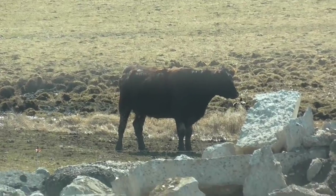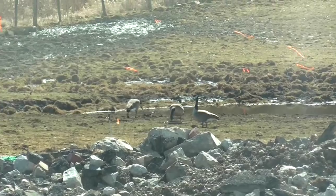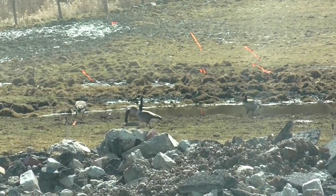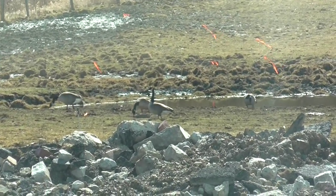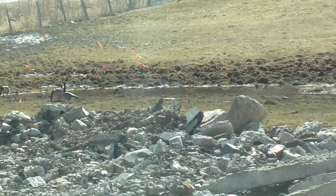Oh, look at the geese too. Where are the geese? Oh, there are the geese. How would you like to be a goose? I wouldn't mind. And play in the mud? I don't know. Ugh. I guess it works for them.